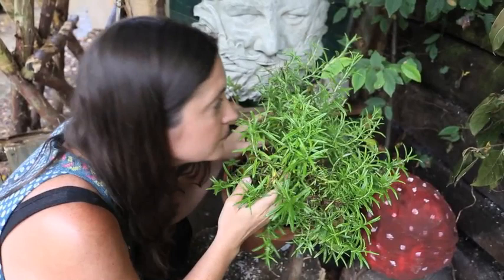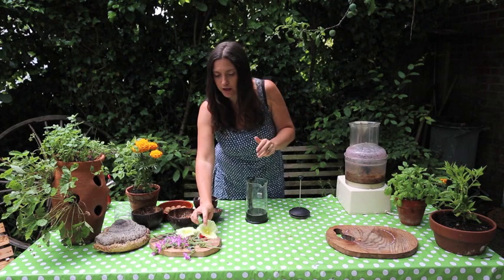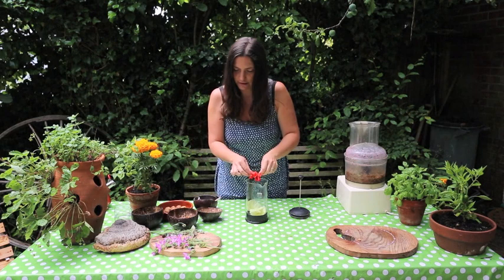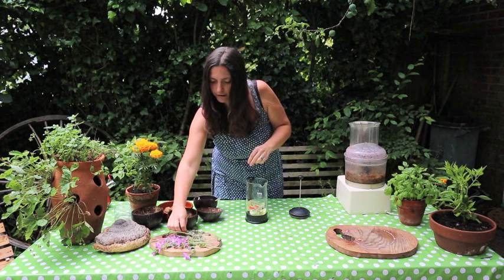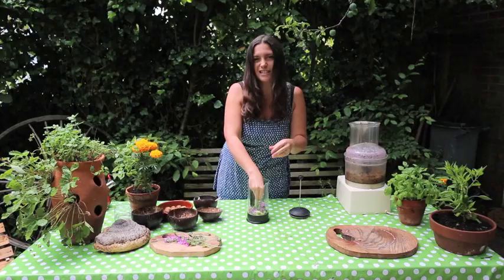Let's make some tea. We're going to use this cafetiere and we're going to put our herbs in. Now, depending on how strong you want your tea or what combination you're using, depends on the amount. But we're going to use 2 hollyhock flowers, 2 poppy flowers, 1 head of yarrow, 1 head of mugwort and 1 head of mallow. In it goes. That's about half a cup.